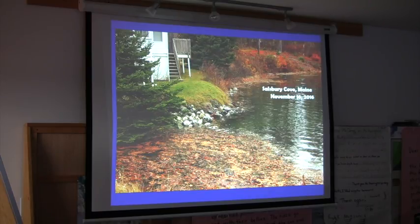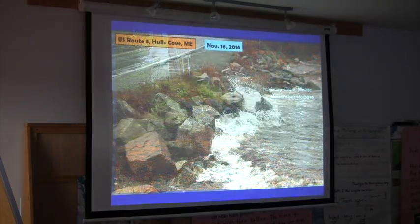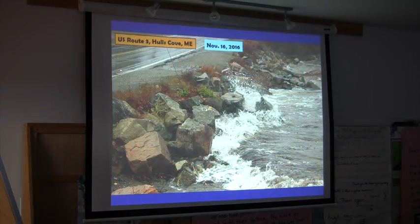And that's just one indicator. Here's Route 3 in Hull's Cove. Here's in Gulf of Maine. These are moderate waves. You've seen waves when the spray washes over the road. And I was looking at, they just repaved it this past month or so. And they're going to have to put in riprap like this. But it's one of those places.